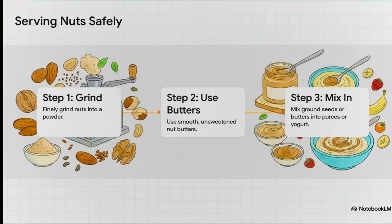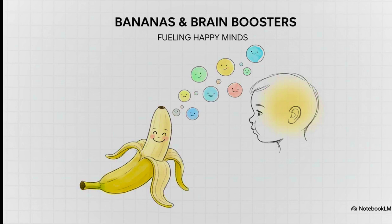So when you're dealing with nuts and seeds, the number one priority is, of course, avoiding any choking hazards. So always serve them either finely ground up into a powder or as a thin layer of smooth nut butter. It's super easy to just mix these right into purees, oatmeal, or yogurt. And for those leafy greens we mentioned, just steam and puree them. Easy.